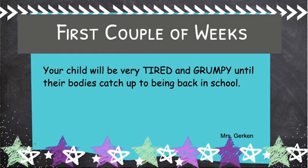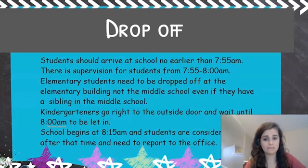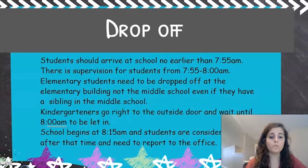Students should arrive at school no earlier than 7:55 in the morning. There is supervision for students from 7:55 to 8 o'clock a.m. Elementary students need to be dropped off at the elementary building, but not the middle school, even if they have a sibling in the middle school. Kindergartners go right to the outside door and wait until 8 a.m. to be let in. School begins at 8:15 and students are considered tardy after that time and need to report to the office.